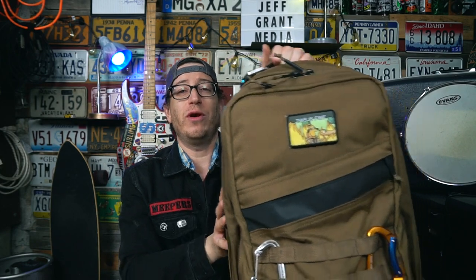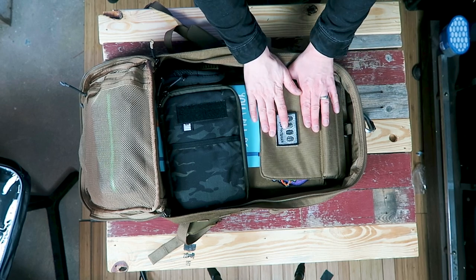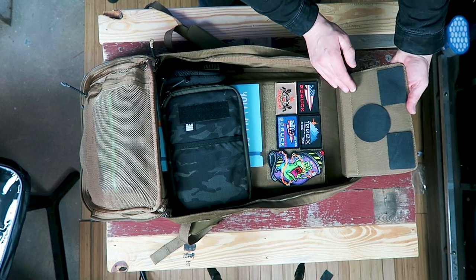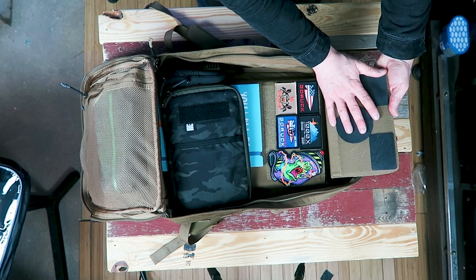And it's going to start with the actual plate carrier sleeve. And the reason I point this out is because this is a lot of Velcro. This is a big Velcro panel. We will get into what's going on here a little bit later on.